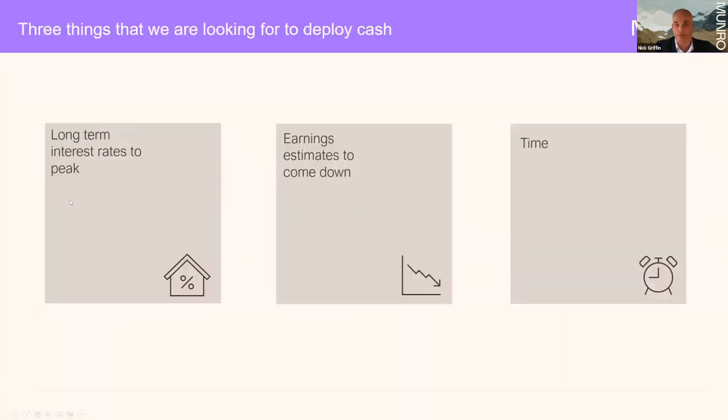And so from that point of view, this is actually very close. We actually even thought this had happened in July, and it's probably happening right now. At some point, interest rates do enough damage to the economy that bonds actually rally. And that point is probably being reached right about now. And so that's a big tick from our point of view.